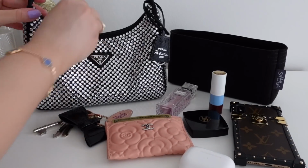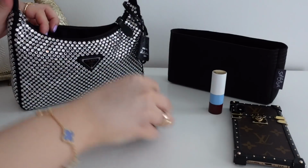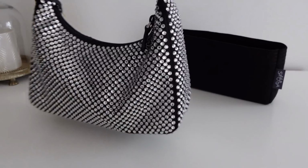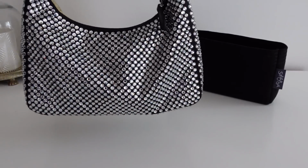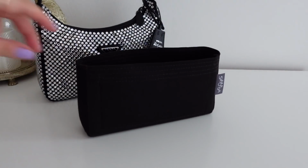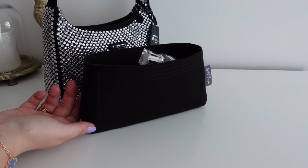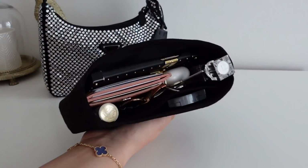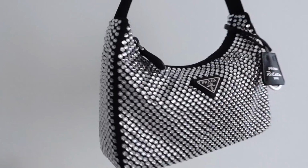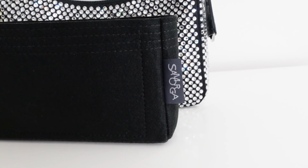I will put everything that I normally tend to carry with me on a daily basis. So the Samoga organizer that I'm using is made of felt and it doesn't take up more space. So you're still able to fit the same amount of things as you can see inside. It will just really help you maintain the shape of your bag while you're using it, but it's also great to have an organizer when you're storing your bags, just so they don't flop over. They stay in an upright position when you store them. These inserts are also very lightweight, by the way. They won't make your bag super heavy, so don't worry about that.